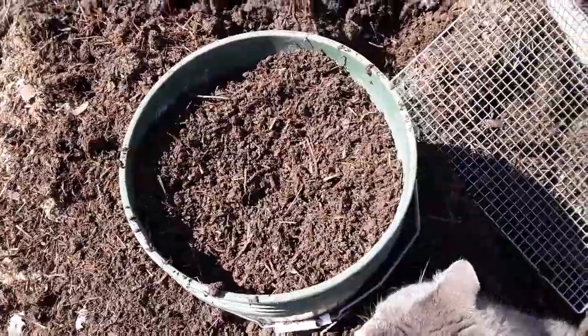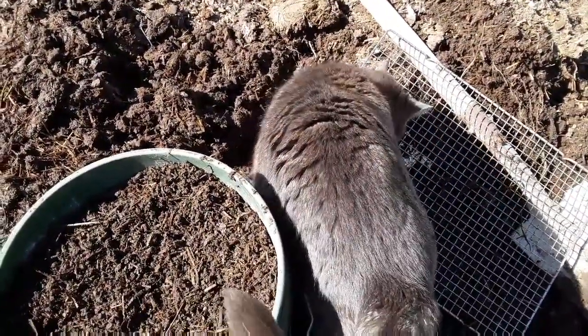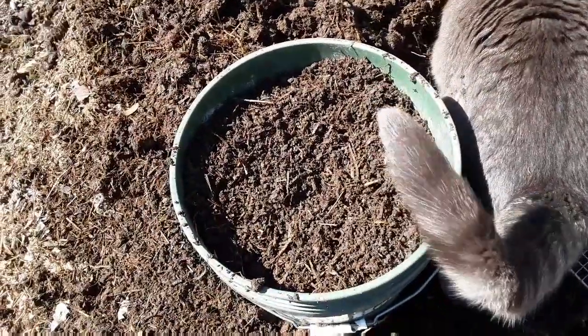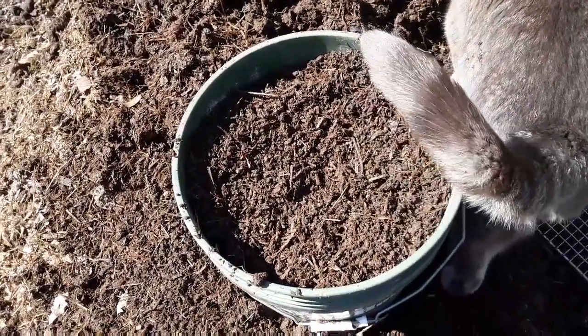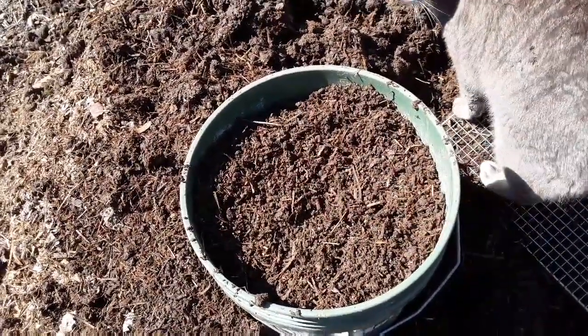wanted to show you an easy home sifter you probably have laying around your house. It takes a little bit of work, but it's only taken me about 10 minutes maximum to do this bucket full. So I will show you what I'm going to plant in just a little bit.